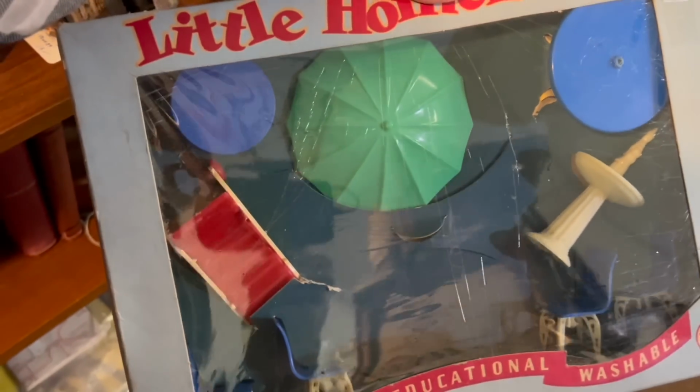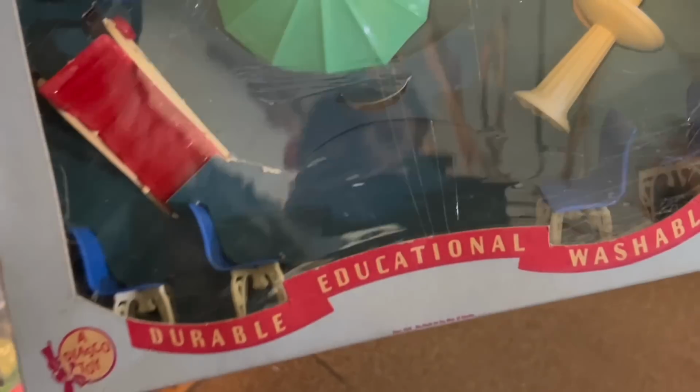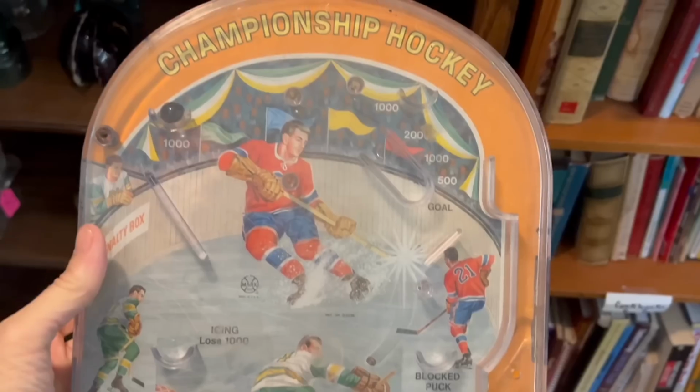Here's another little homemaker set. This is for the garden. I haven't seen the patio furniture set before. Cute little table and chairs with an umbrella and a chaise lounge. And the price on these is $39 each.